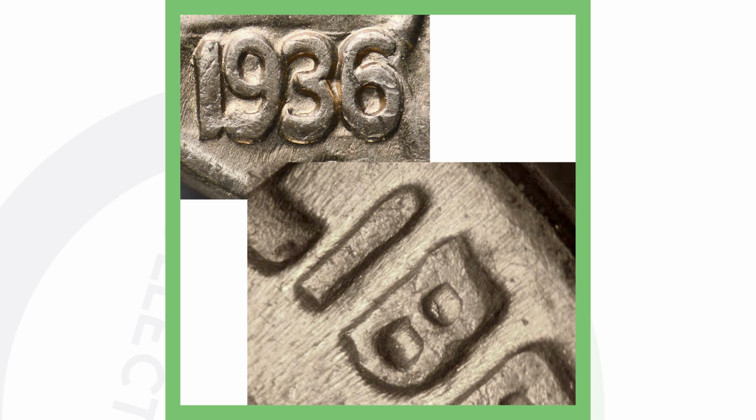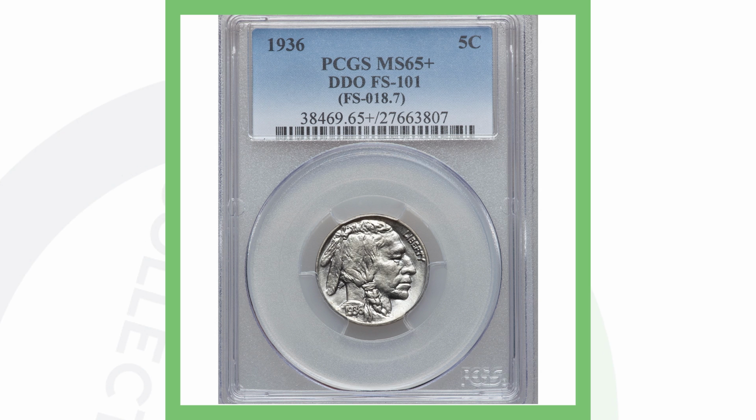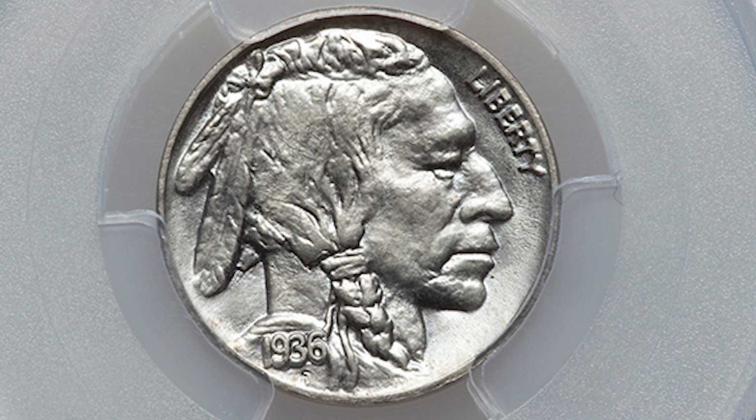Now I showed you doubling on the back of the coin. There's also a double die obverse, doubling taking place on the front of the 1936 buffalo nickel, and you want to look for that on the lettering of the coin as well as on the date 1936 itself. Here's an example of a 1936 with that double die obverse doubling on the front of the nickel, and this nickel sold for over $2,100. It does have a pretty high grade though as well, so take that into consideration when valuing your coins.